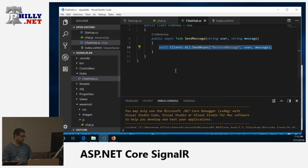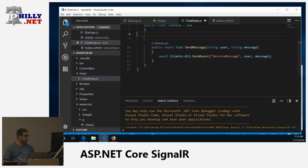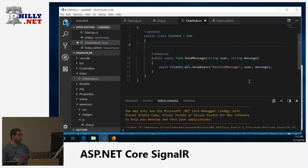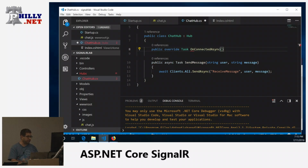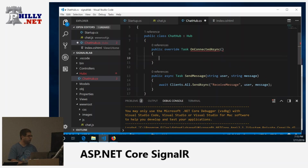But let's talk about what else you can do in terms of detecting who has logged in and logged out. So in your hub class, we have already for us an OnConnected method that runs every time somebody connects. We can override its implementation. So you can say public override Task OnConnectedAsync. I'm getting a little bit of nice help from IntelliSense there. And it's complaining because I haven't actually returned a task.